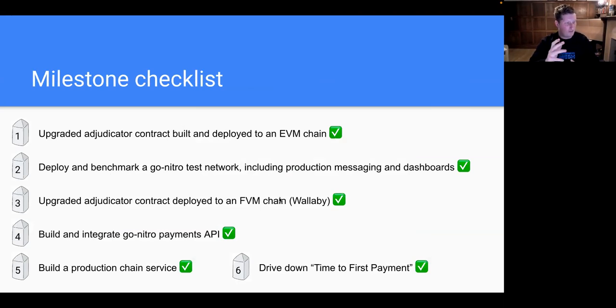I just rearranged everything I just said into a slightly different kind of list to make it a bit easier to skim through compared to our grant. We upgraded our adjudicator contract and deployed it to an EVM chain. We also deployed and benchmarked a test network, which included production messaging and dashboards. I mentioned that we deployed the adjudicator to the Wallaby testnet, which was really good fun and really interesting. We did the Go Nitro payments API. We built a production chain service, and we reduced the time to first payment by making performance optimizations.